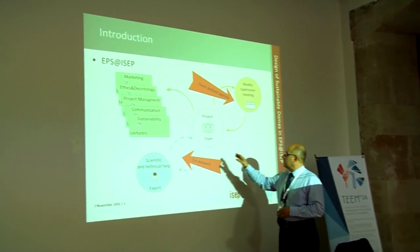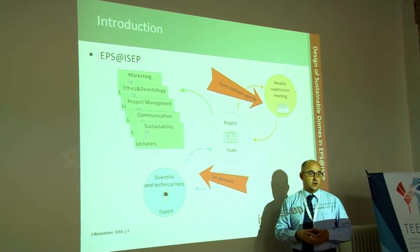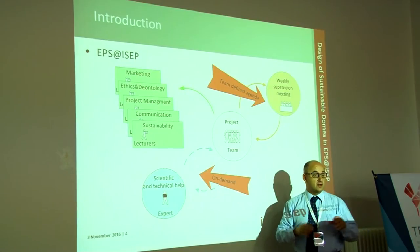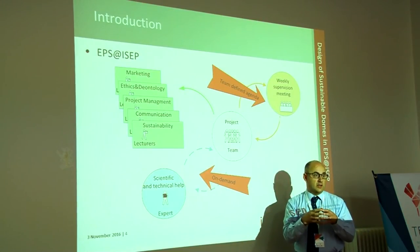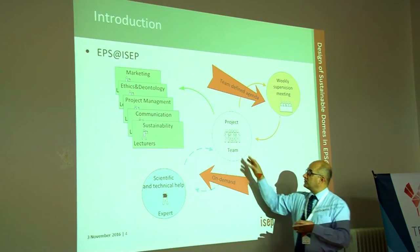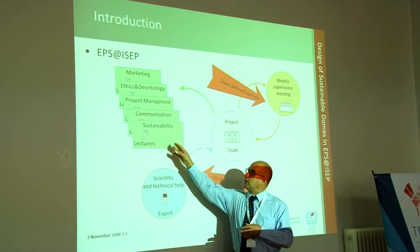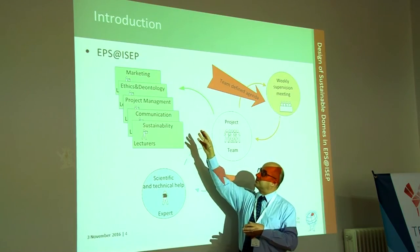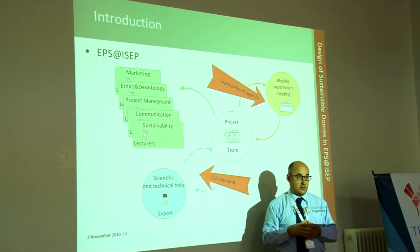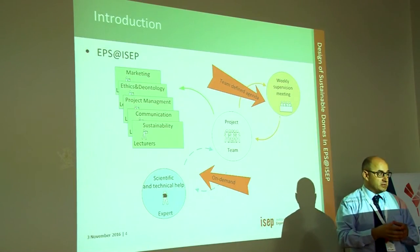You can see that, first of all, you have to form a team. So you have students from different backgrounds, from different nationalities, and you have to form a team with this, so that they work as a team. Students then can attend different courses on sustainability, communication, project management, ethics and deontology, marketing, etc. So that the group gathers together different competences as a group.